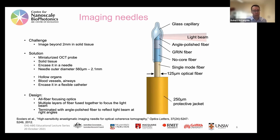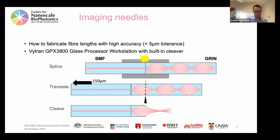A lot of the technical challenge is doing it to that sort of accuracy. Because in honesty, when you're making these things, if you just breathe on the fiber, you move it by more than five microns. So we've got very good at working out how to do this with incredible accuracy to make these sorts of lenses. As a moment of looking under the hood, there's a question of how on earth do you put 150 microns, so 0.15 of a millimeter of glass on the end of an optical fiber? And the answer is you don't.